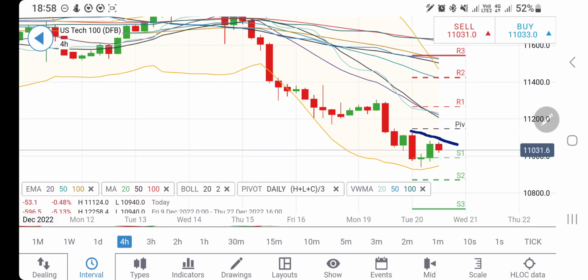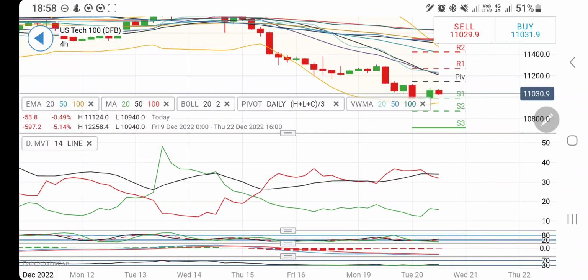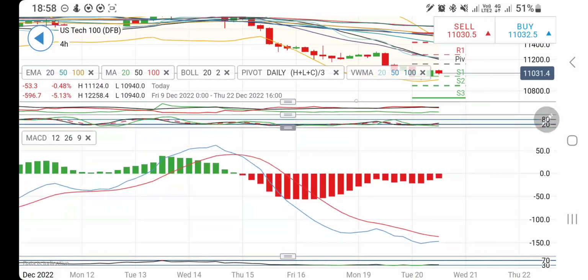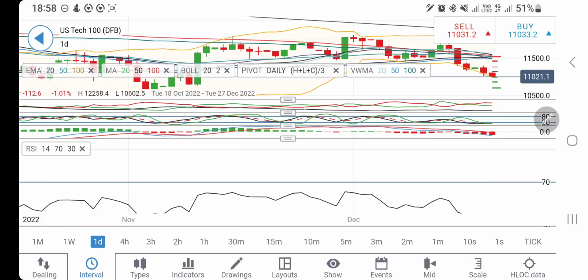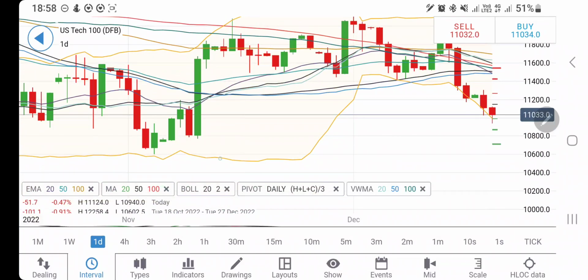but at the same time the lower highs here are making me worried, and only if it breaks past this high at 11,120, 140, then you can consider that there could be a little rise which might take it to 240, 300, and then further upside can also be expected. Directional movement here is bearish, stochastic rising from the bottom, the MACD trying to converge, and the RSI is also trading at the bottom. Now look at the daily chart.